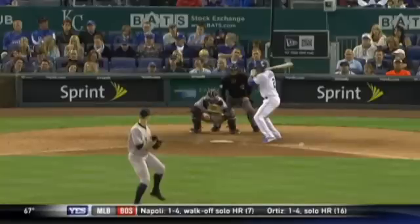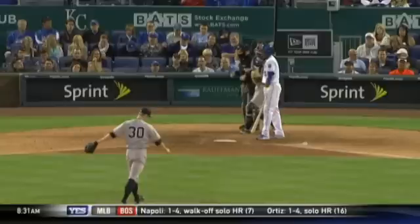Call strike three. Escobar caught looking. All about location. Swing and a miss. Got him. Chase the pitch out of the zone.